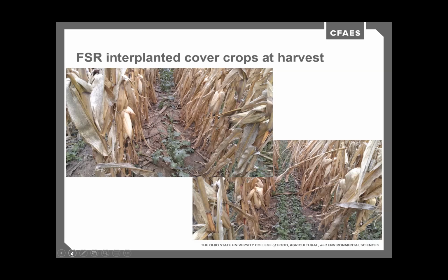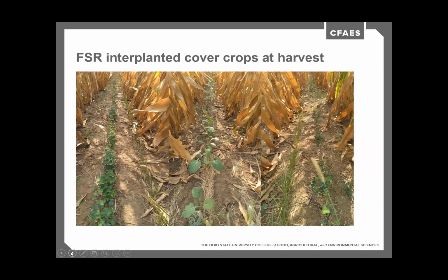They competed. They were a useful investment because we had our cover crop at the end of the day. Here's just a few more pictures from there. You can see a few other things grew, maybe not well in all places. So we had annual ryegrass in there.